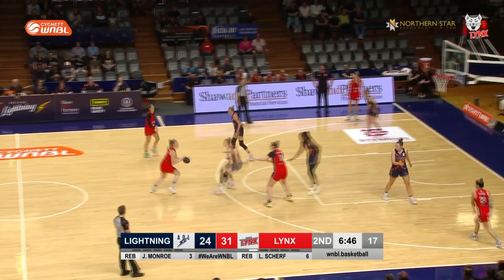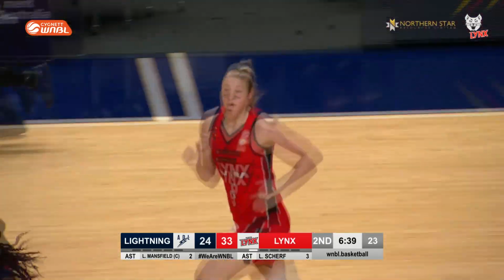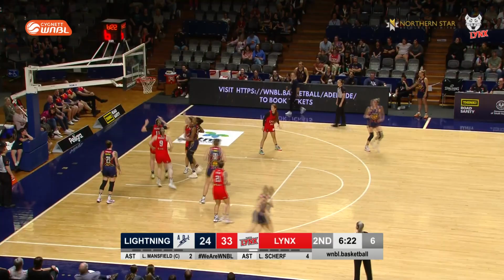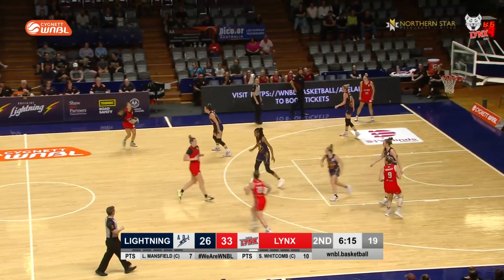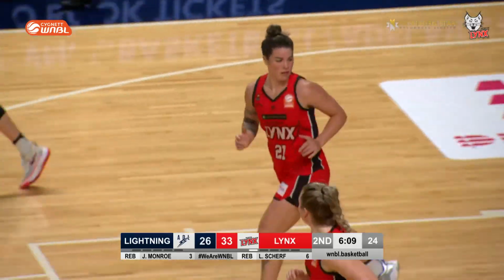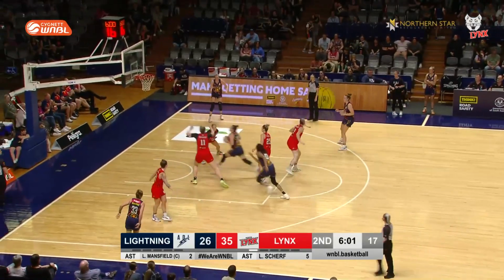Now Burrows. Scherf at the top of the key. Reward sharp with a cut. Great offense. Driving on Scherf. Needs some assistance. Finds Munro. Down low. She's gotten involved in this offense because she was very, very quiet. She was 0 from 2 for the most part of the game, and so it's good to see her back involved. But a nice finish by Robbie Ryan. Nice link up as well from Scherf, who's got 4 dimes now in the ball game.